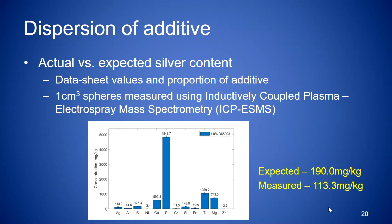So we first of all had a quick check to check that we actually had the silver content in the parts that we were expecting. So make sure that we hadn't somehow destroyed that material during the laser sintering process. You'll see there we expected, from the datasheet values and the amount of the additive that we'd put in, around about 190 milligrams per kilogram. We ended up measuring about 113 milligrams per kilogram. So a slight difference there, but in the right ballpark, that we could be confident that we had at least some of the material in there and hadn't really negatively affected it.